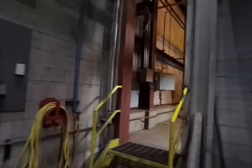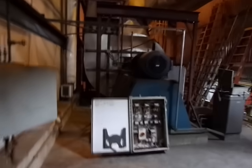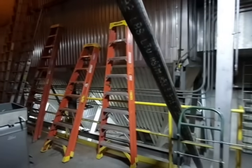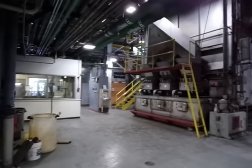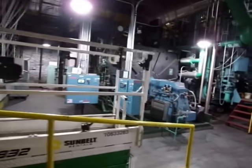In this back room is an abandoned draft fan from an older coal-fired boiler. That boiler was demolished in the spring of 2025, but the fan remains. A reminder of when coal was part of this plant. Next, let's see the feed water system, which is necessary for making steam.